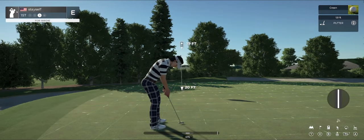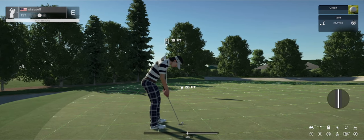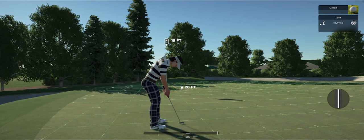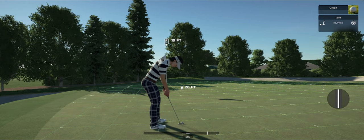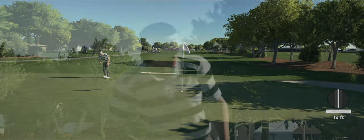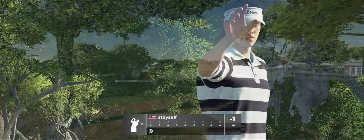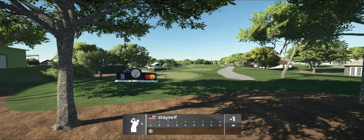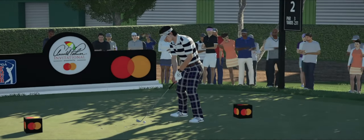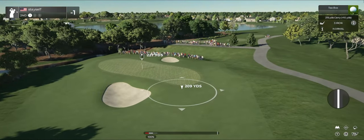Yep, that's going to do just nicely. This could be a birdie on the scorecard. Oh, fancy putter work there. Good work. And you're currently sitting at one under for the day. Teeing it up here on hole number two.